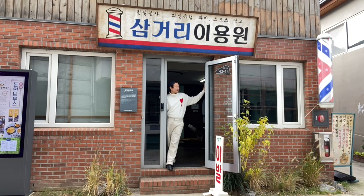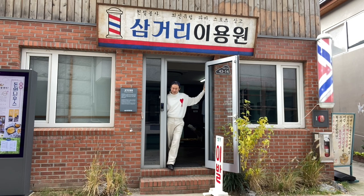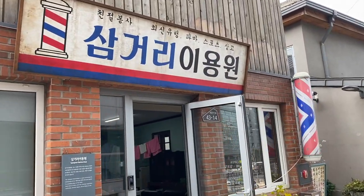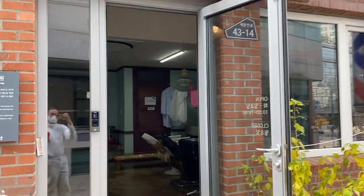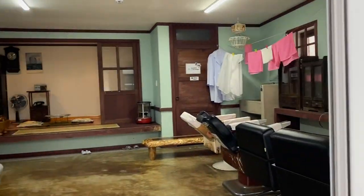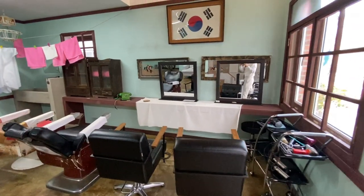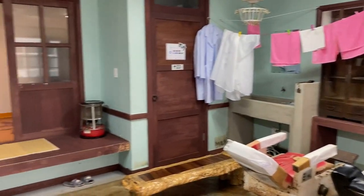Fancy a haircut, anybody? Well, come on into this old school barber shop. It still looks like this. I remember when we went to some smaller towns in Jeju Island back when we first went on our trip to South Korea. But it's really cool to see this here in the village and how it's set up.